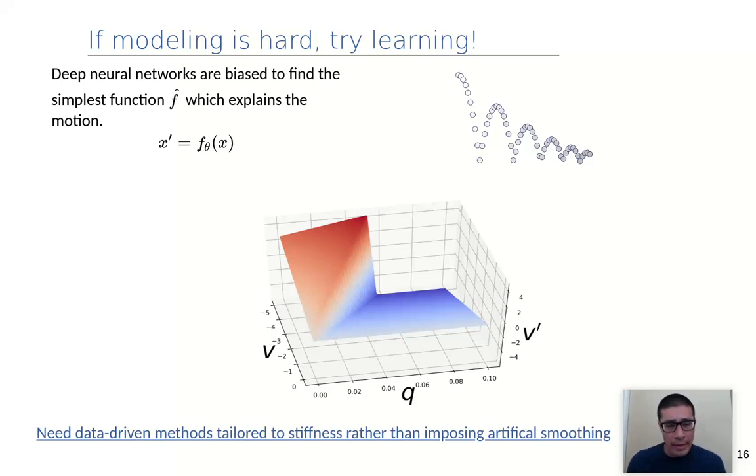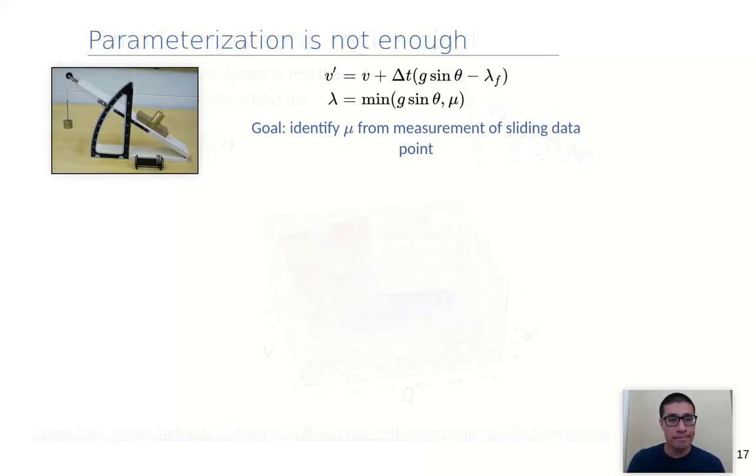Okay, so the main takeaway from this section, and we're going to dive into this in more detail, is that data-driven methods really need to be tailored to stiffness. Imposing artificial smoothing via regularization is a flawed idea, even though it is I think the most common way learning is thrown at these problems.